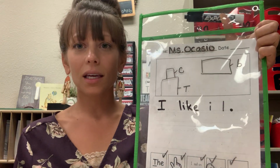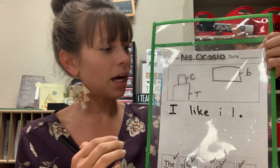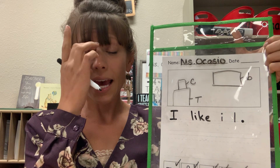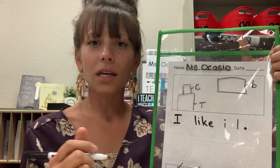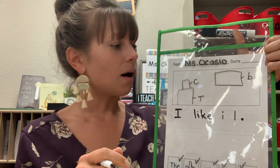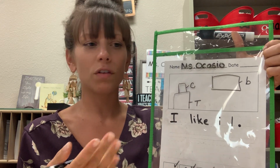Now, you might be thinking, this is really advanced. My child doesn't know all of their letters yet. Hey, that's okay. Keep practicing that backpack folder and practicing those first letters on the flashcards. Also, you might be thinking, well, this is too simple. My child really needs more of a challenge.